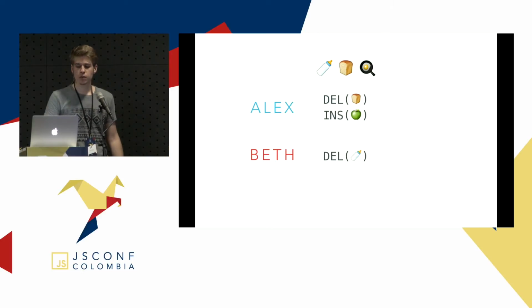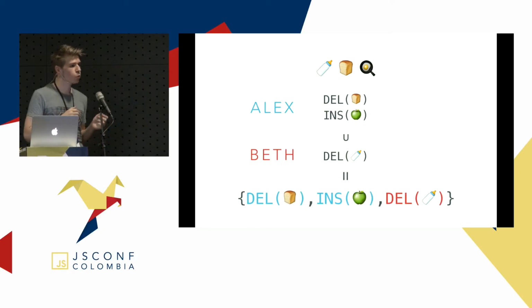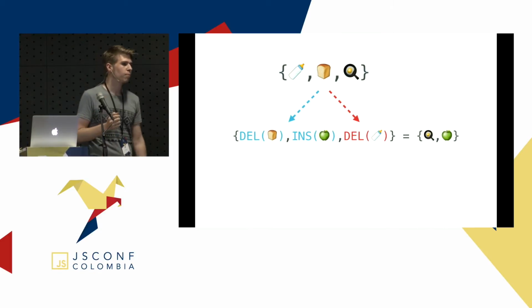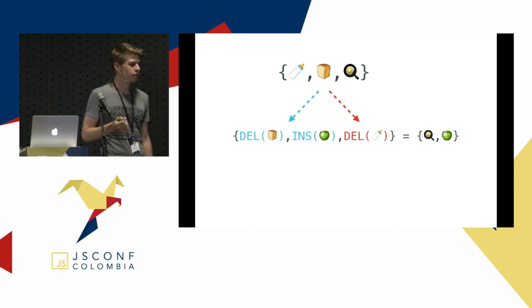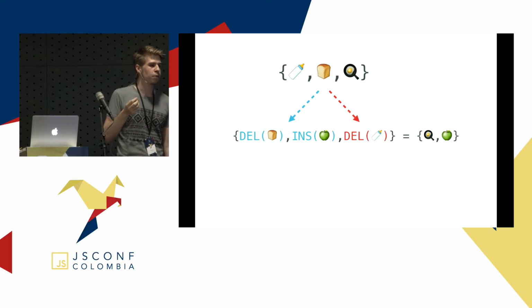Then what we could do is merge these operations into one big set, and now we can run these one after another on our grocery list. If we do that, we end up with a much more reasonable solution. If we remove bread, we add apples, and then we remove milk, we end up with eggs and apples.